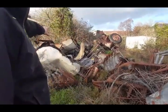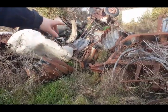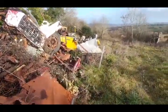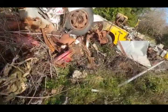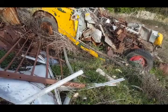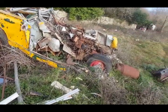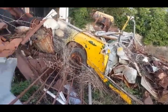That light frame-y colour, that was the Morris pickup. That looks like a small 4x4 chassis. Ford truck. Old Land Rover. Yeah, we have an old diesel, with a little compressor generator on the back.